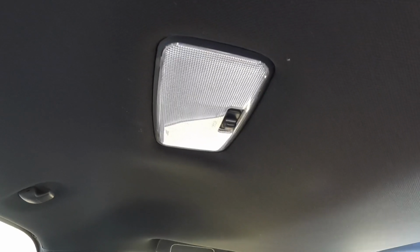Your dome lights are up top. They're going to be an LED light throughout the whole entire cabin here. Keep in mind, guys, I'm only 5'8". I do have a decent amount of headroom here, but overall, the Tacoma does have a spacious back seat, and Toyota says you get 36.2 inches of legroom.